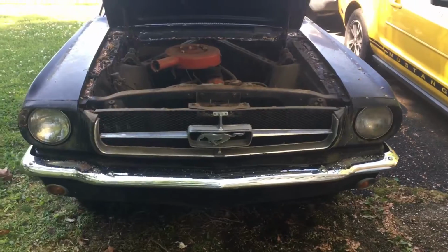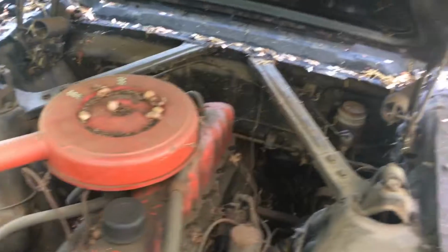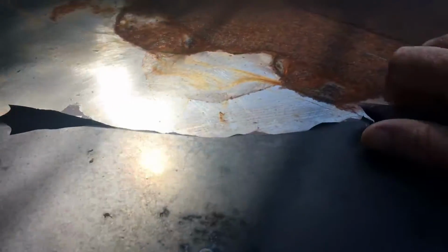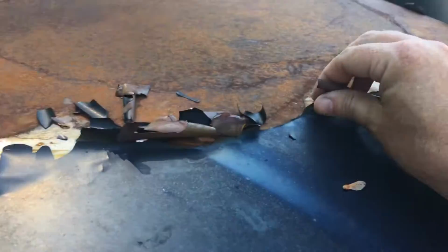So this is it. Figured I'd take a video of it before I really do too much to it. Very complete, 1964 and a half Mustang. Not in bad shape. Father-in-law did the body work about 20 years ago, and it's been sitting for at least 15. He might have done it more than 20. It's starting to get a little rough. But he replaced the quarters on it, did the trunk too, did a single stage.